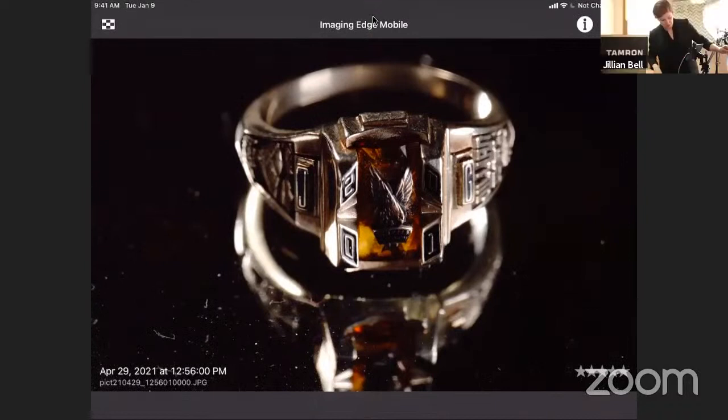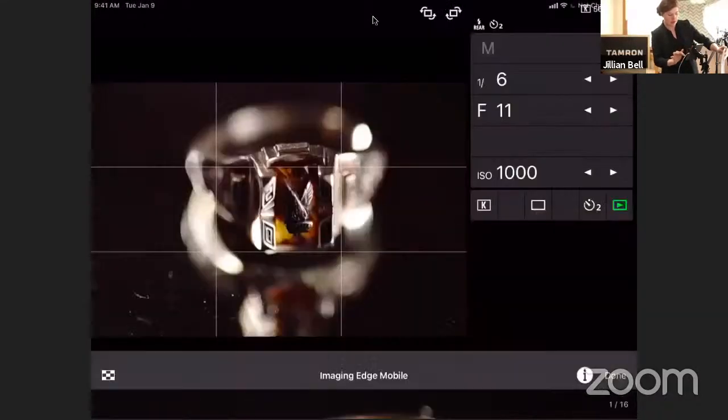The other reason why I do not do a complete and total sharpness from front to back is because you lose the dimension of the item. There's still a 3D aspect of this that I think is attractive. The last little thing that I want to do.